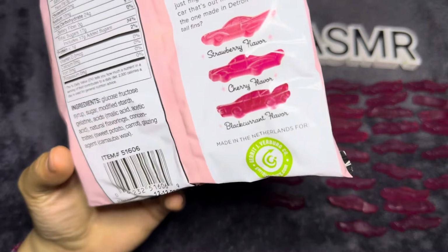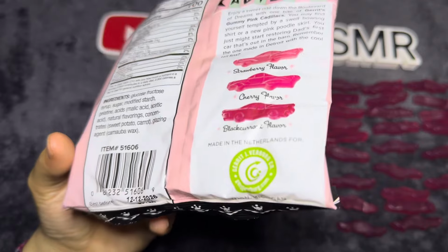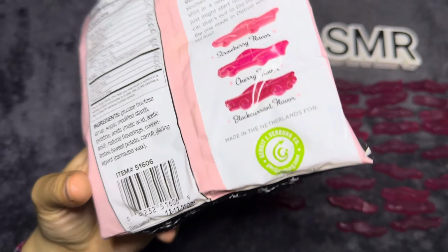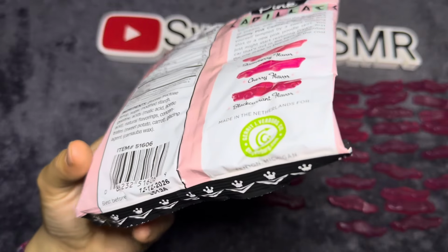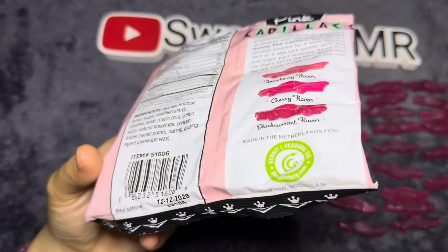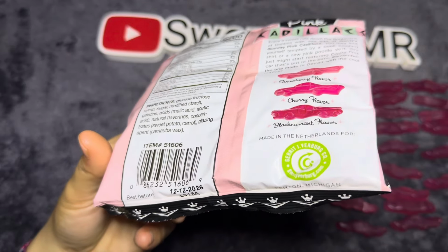These are made in the Netherlands for Garrett J. Vinberg Company in Benton, Michigan. This is best before 12/12/2026.